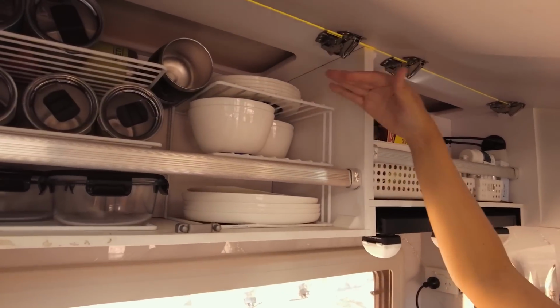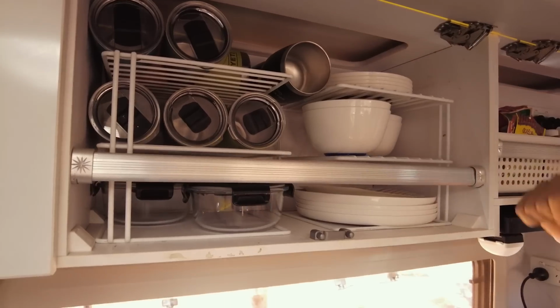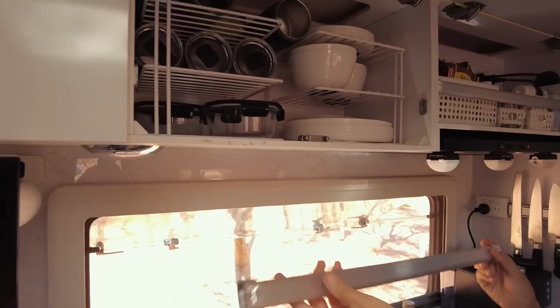They still do the white covered metal version of them, or they have plastic ones. But this is just because you've got this massive space that you need to break up. You can't just have one level on the bottom. It's unrealistic.